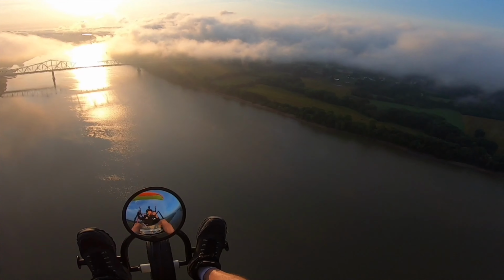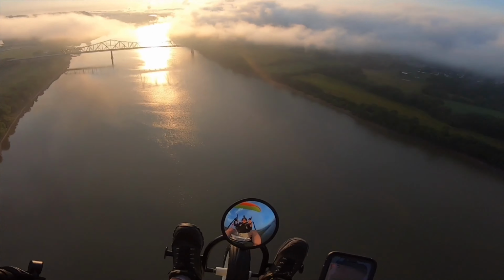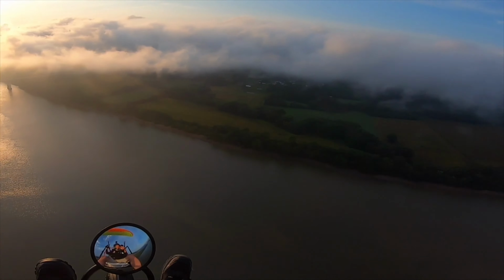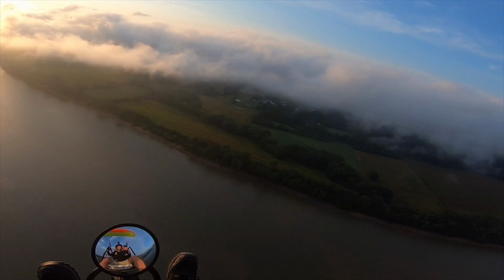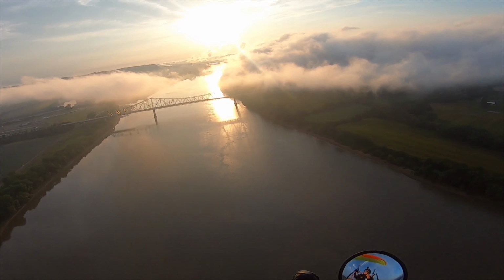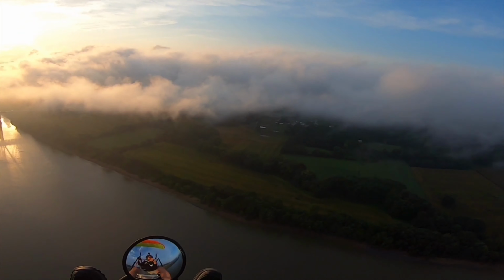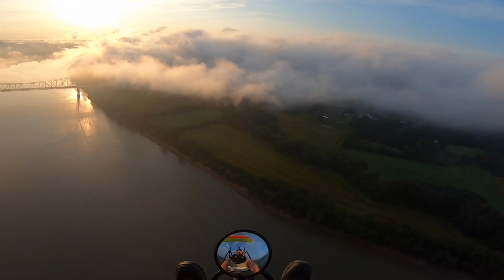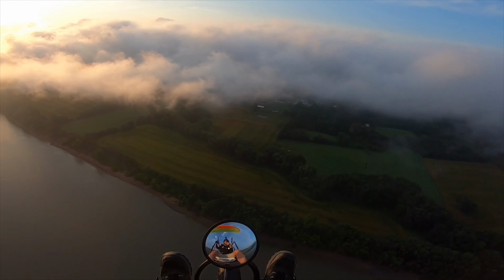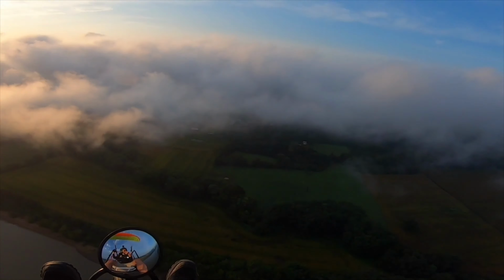Not the bridge. I'm going to go fly over Kentucky. I'm going over the Ohio River. This is crazy. Please, motor, don't quit on me now. I won't go under the bridge, I promise. Look at this. Better get some altitude because I'm going right into these clouds here. If I don't touch down in Kentucky, can I still say I flew over Kentucky? Put that on the list.